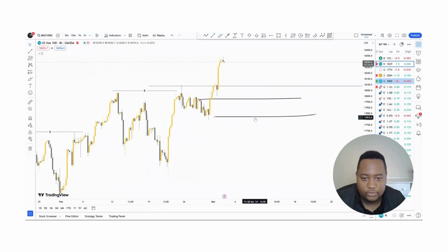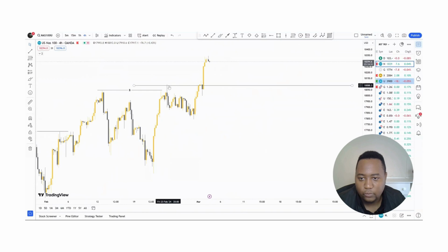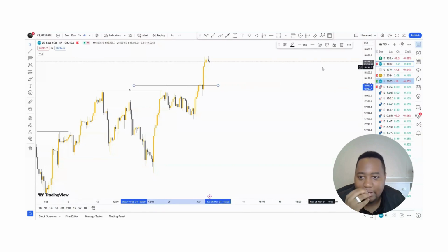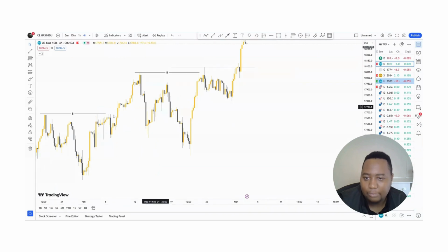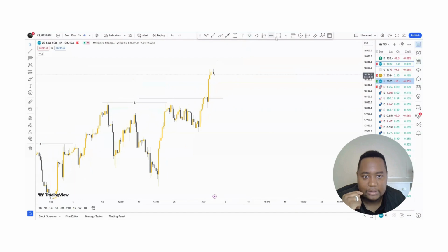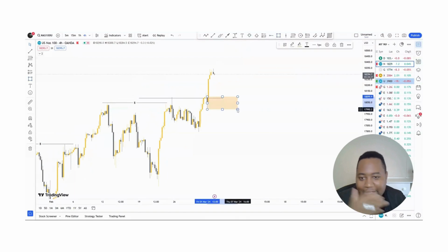Okay, let me just remove this, remove that, and we can see that weekly high from the previous candle there. It's exactly where I believe the market is going to use to push up. So the sentiment has already been created for us that we are going up. Structure is still bullish, right?